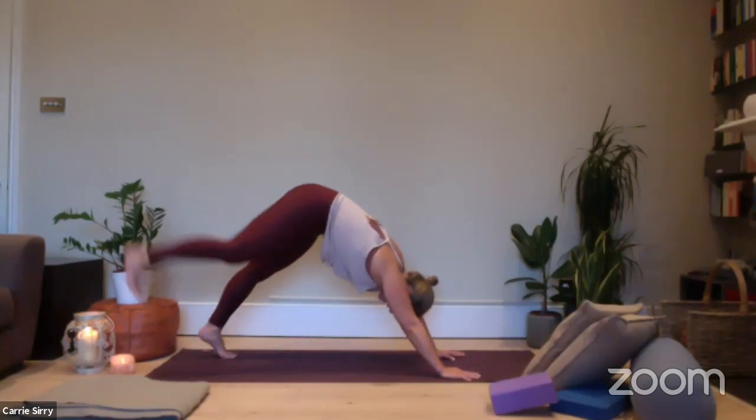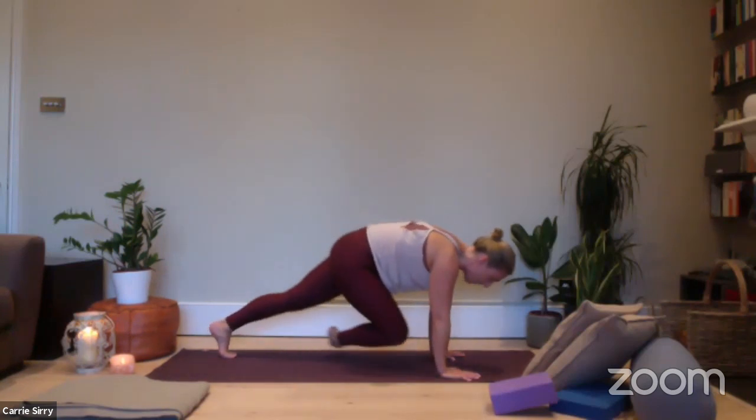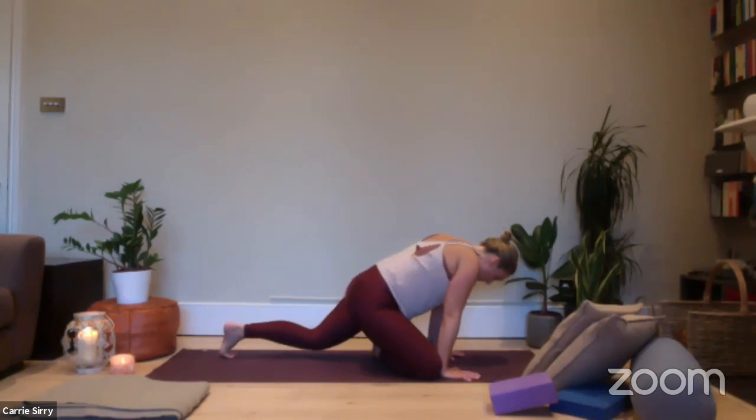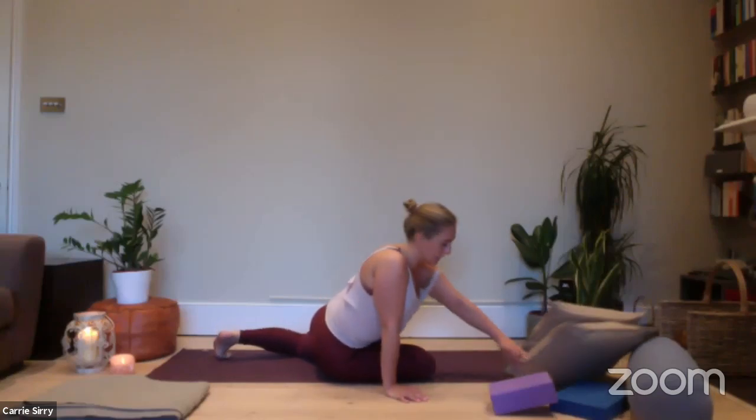Lift up, engage pelvic floor. And then right leg kicks up towards the sky, flex through the heel. And you're going to bring your right knee behind your right wrist. We're going to come into a sleeping pigeon. So depending on your flexibility in your hips, you're going to shift over onto your right hip. Make sure you've got your cushions nearby.